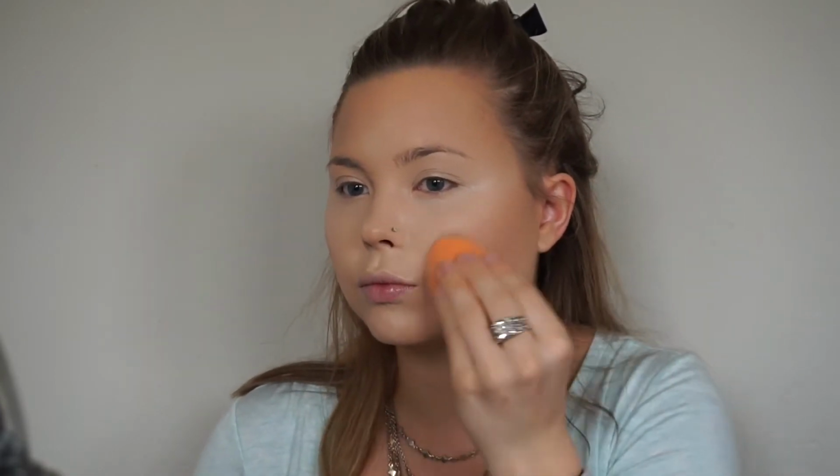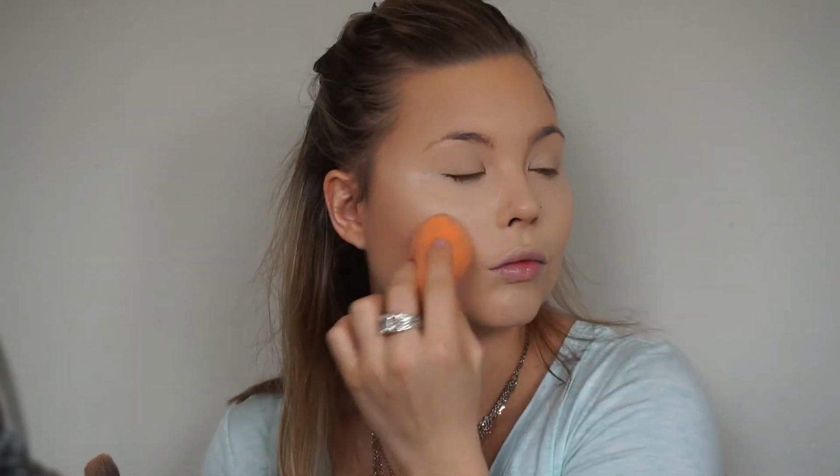And tap. And you can see already how chiseled everything looks. It looks very nice. And I leave my contour really, really thick because I don't want a super sharp, unblended look. I want everything to be strong and sharp, but still blended.